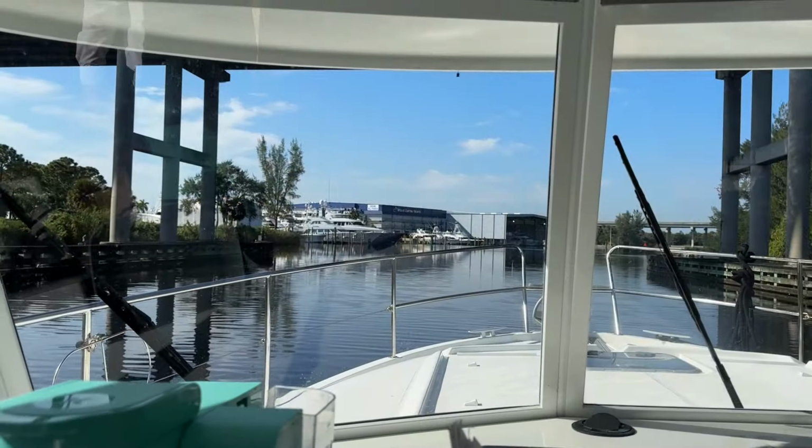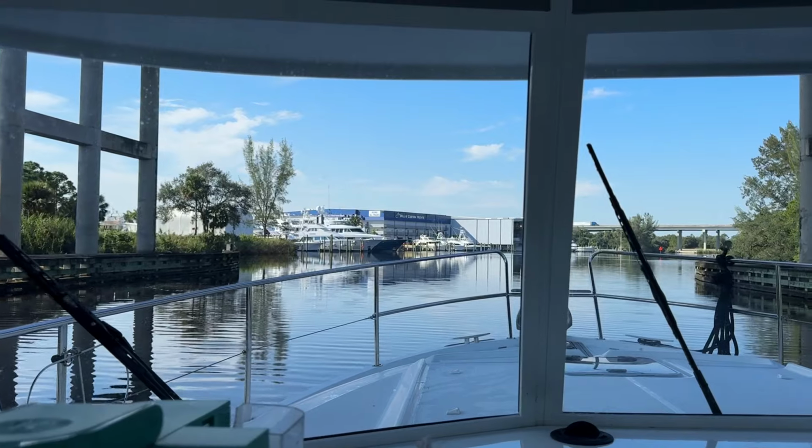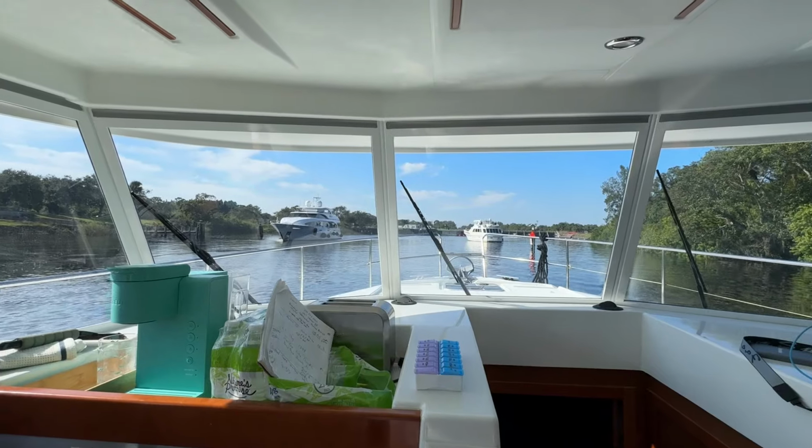So we're coming under the bridge, and this is Willis Yacht Center over here in Stewart, Florida. And these are the big, big boys. Thank you very much.